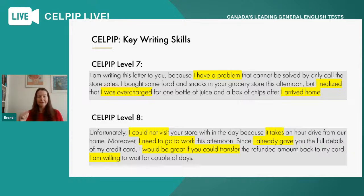I have, that's simple present. I realized, I was overcharged, I arrived. Those are simple past tense verbs. So again, the grammar's fine, but we're still demonstrating sort of a one-trick pony. That's an awful expression that means it's just kind of the same all the way through.